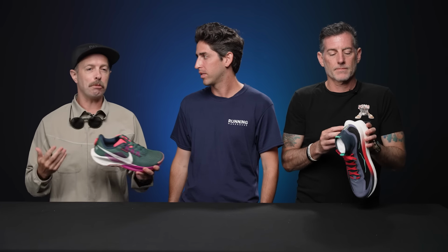One more shout out to the North Face Alta Mesa 500, our trail team. It's their favorite shoe of the year so far. I actually have a pair at home that I haven't run in yet. I just got it last week, so I'm excited to get that out. But yeah, I think that's our favorite trail shoe for right now.